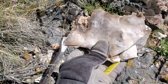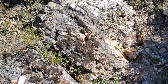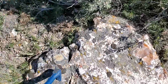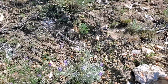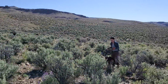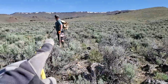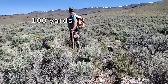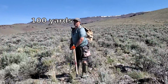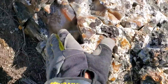People are just seeing this and they're just chucking it. I'm kind of chucking it as well. But we got agate, kind of more into some opal, and it's crazy. Right here is agate, all the way over to where Sean is, and then probably, what, how much farther? Another 100 yards up this hill. So, look at this.